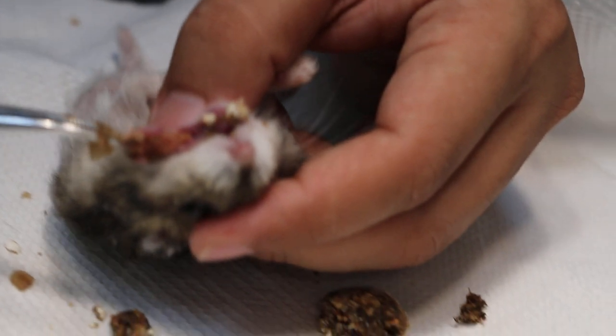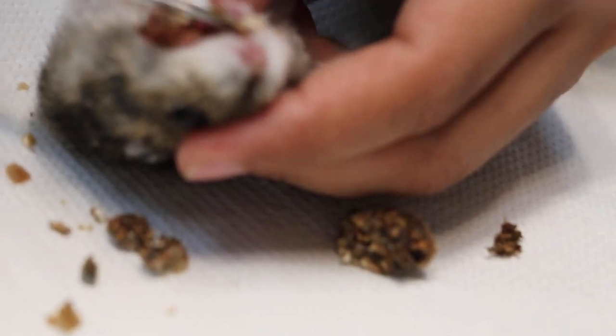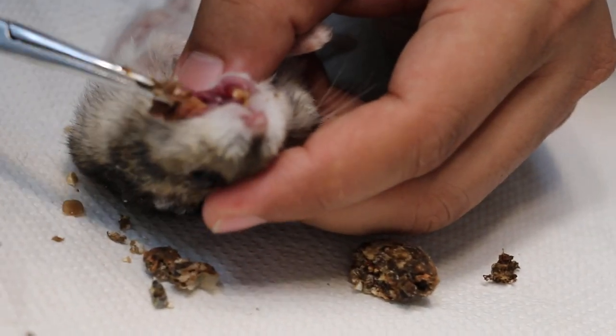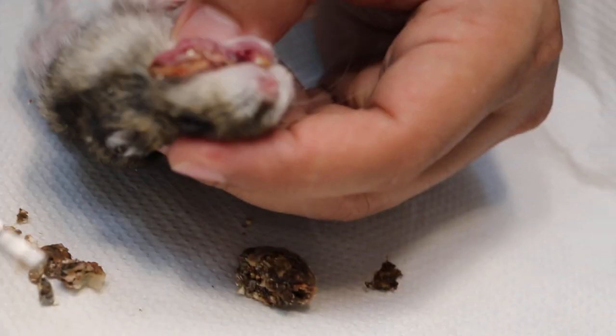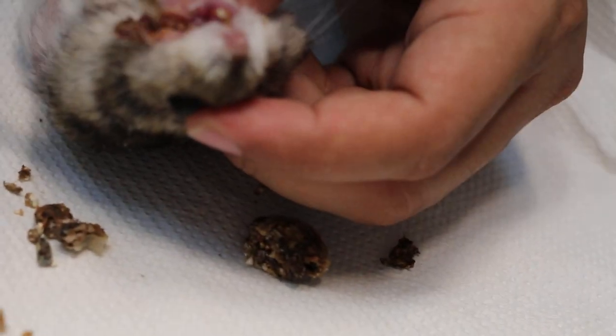Okay, that's all the cheek open. Check and see. Put the forceps into the cheek pouch. Hmm. Pull out. Clear the cheek pouch here. So the big seat, any big seat you don't have.